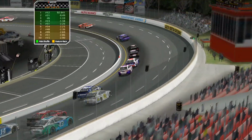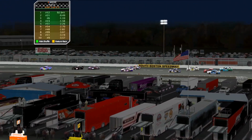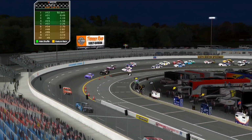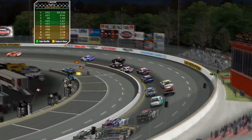Looking to Denny Hamlin here, working on Daniel Suarez. This is for 8th position. Hamlin driving through the field. That 11 car pretty good, and that is no shock. Hamlin might call this a home track. There is a grandstand here named after Denny Hamlin. So obviously, this place is no stranger to Denny.